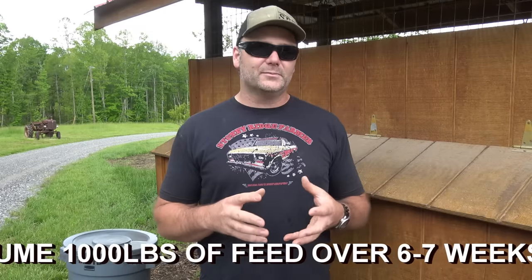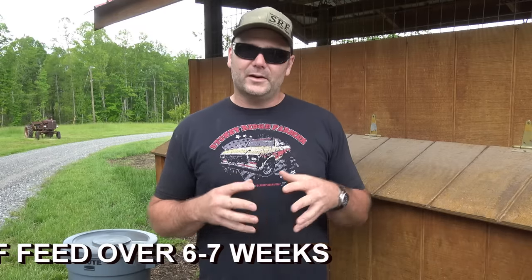They dress out to be a smaller bird, where a Cornish Cross bird at about 8 weeks might dress out to be 7 to 8 pounds, a Ranger broiler might be 5 to 6 pounds. So it's something to consider when you're buying feed and feeding these animals, and therefore your consumption. You want to get the maximum bang for your buck.